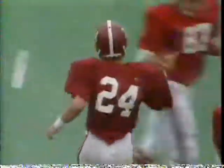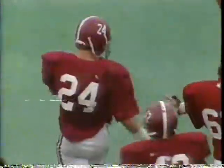Whoa! Jones to the 40. Jones to the 50. Can't beat one man. He can't beat Keith Edwards. A 46-yard run by Joe Jones.